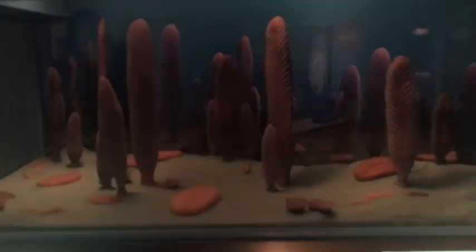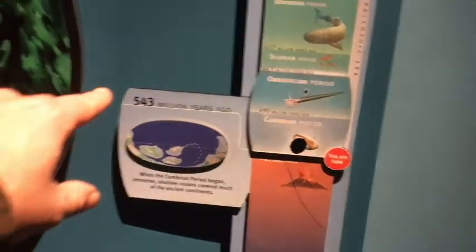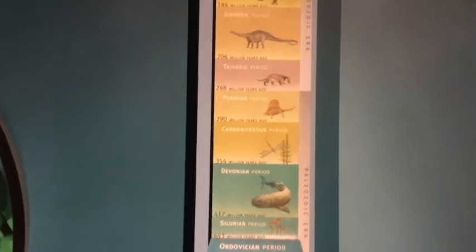Now we start to diversify. We start to see complex multicellular organisms for the first time. And over here is the beginning of the Cambrian. They have the beginning at 543 million years ago. We've refined that to 541 million years ago since then, but it's close enough.